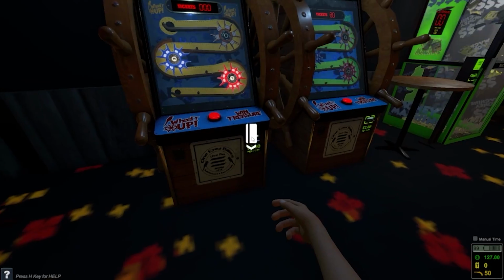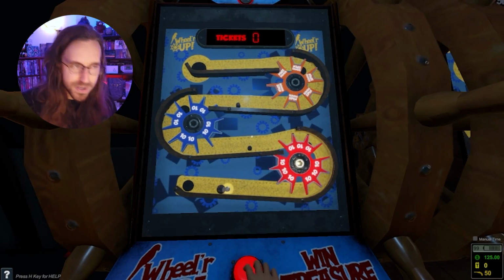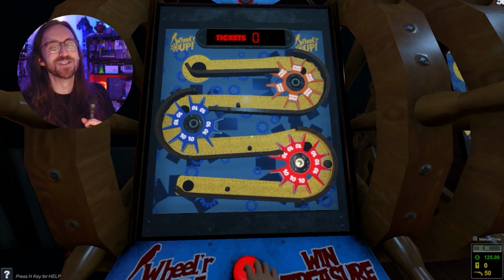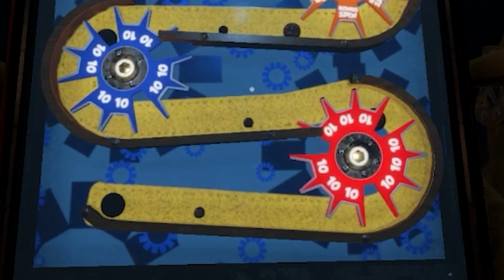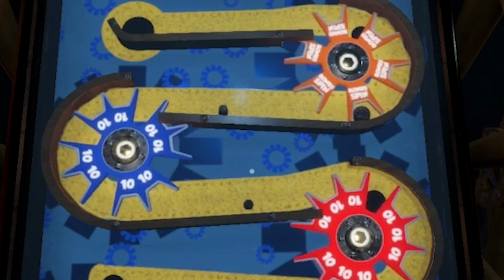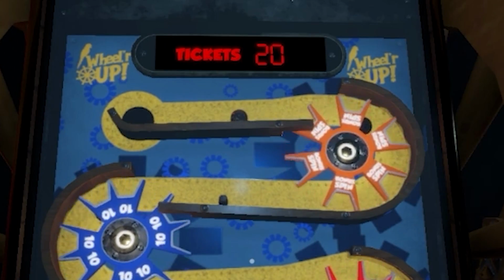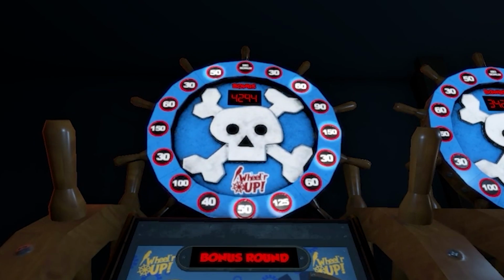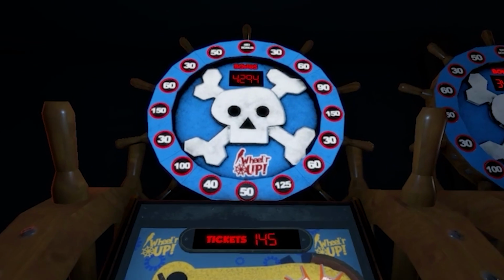Wheels Up is a recreation of, don't tell me, Gear Up? Gear It Up? I want to say Gear It Up, but that's an awful name. There's no way that it's called Gear It Up. Like, what does that even mean? You time a ball to go up the thing, and then it goes up the thing, and then it goes up the thing. Spin the wheel. It's fine. It's no Dunko, though.